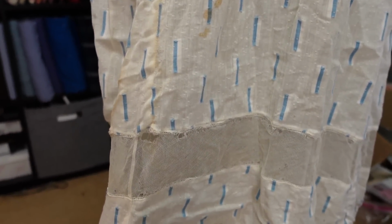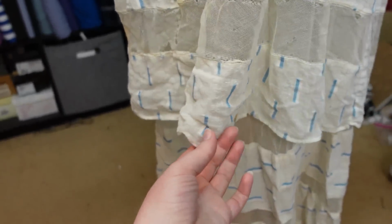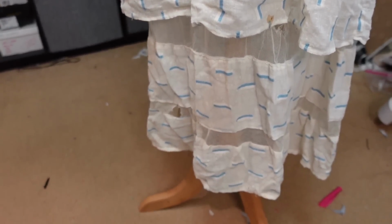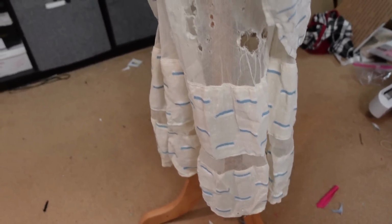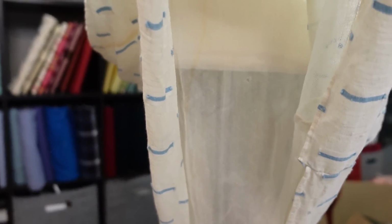And then as we come down the skirt, we have inset sections of that mesh lace again, with the little embroidery top and bottom. So it's nice because it echoes the top of the bodice. And then this upper skirt ends quite short and the bottom skirt continues quite a bit lower with more of the mesh lace.